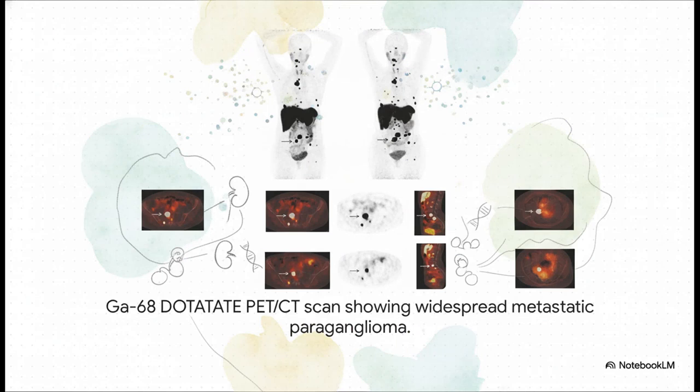Okay, so once the labs confirm our suspicion, the next mission is to find the tumor, or tumors. We start with CT or MRI, of course, but functional imaging like this amazing gallium-68 dotatate PET CT scan is just invaluable. It works because these tumors often have somatostatin receptors on their surface, which this tracer homes in on. This kind of scan is fantastic not only for pinpointing the primary tumor, but also for sniffing out any multifocal or metastatic disease, which, as you can imagine, completely changes the surgical plan and the patient's prognosis.